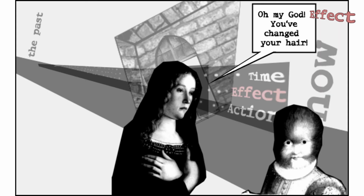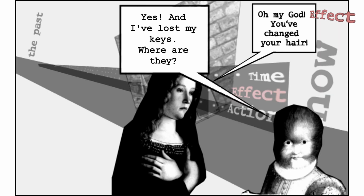Oh my god, you changed your hair. Yes, and I've lost my keys. Where are they? The shocking new hair is very apparent now, and the fact that this new hairdo person can't find his keys means that he can't get to work, which means he's annoyed and not in the mood for a conversation. All these things are helpful to know right now.